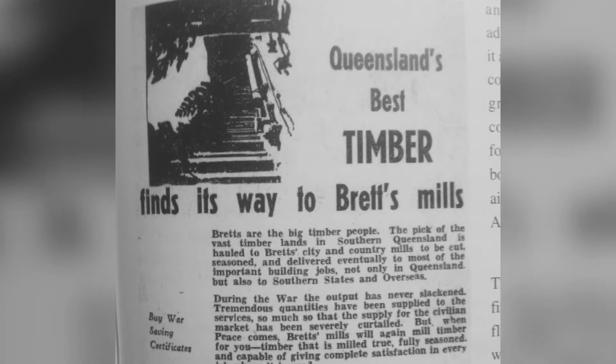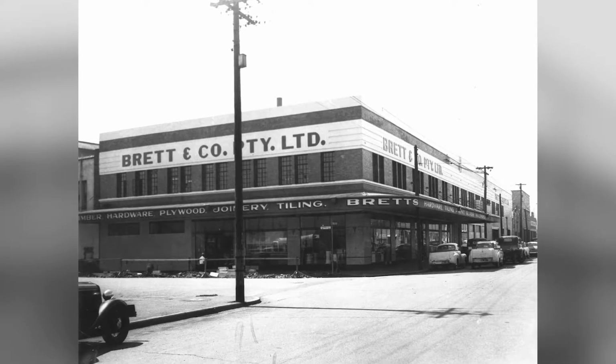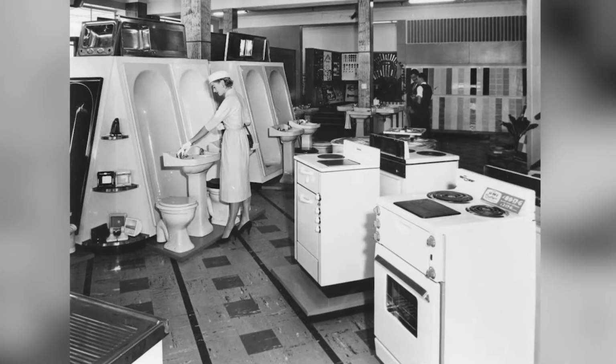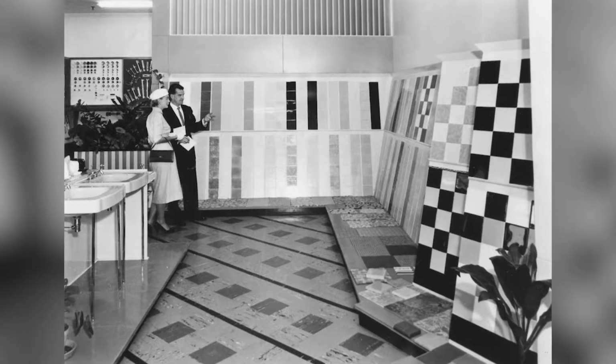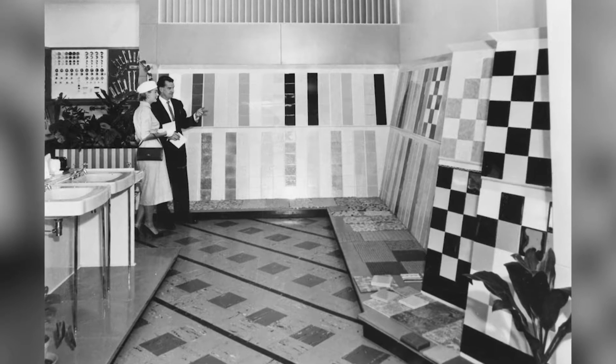The 50s and 60s were growth decades for Brett's and Australia, expanding into structural steel distribution, manufacturing sheet metal rainwater goods, importing ceramic tiles, kitchen manufacture and installation, office furniture and plywood production, as well as vertical integration into manufacturing timber joinery in addition to wholesaling the Brett's timber ranges nationally.